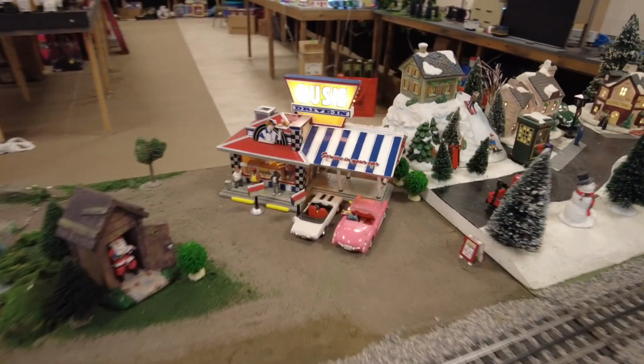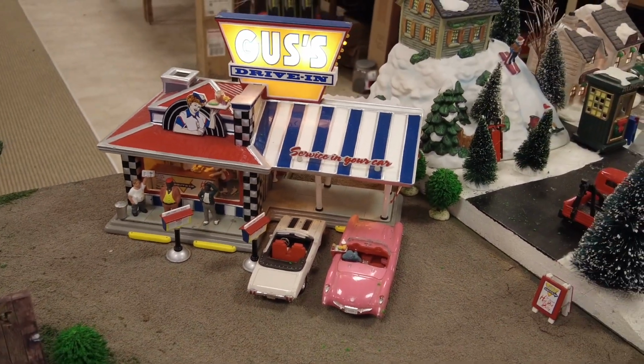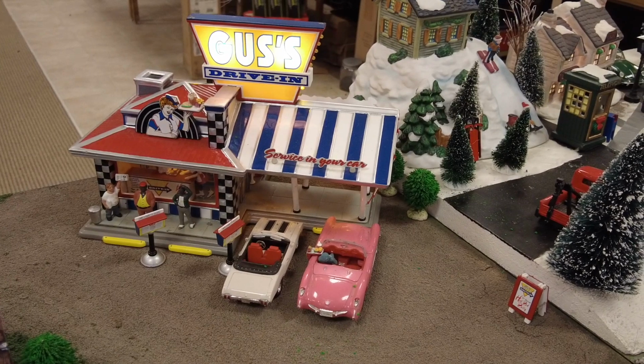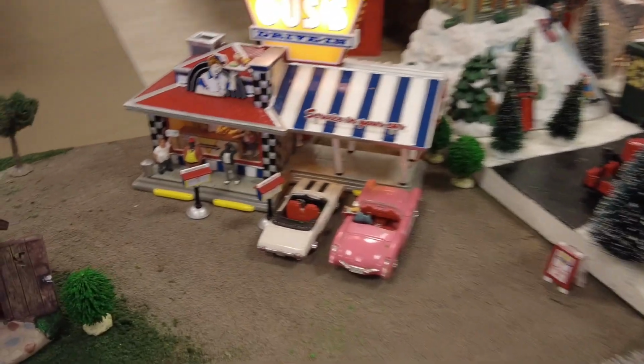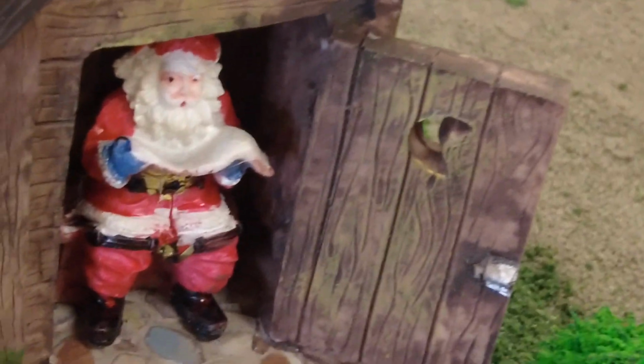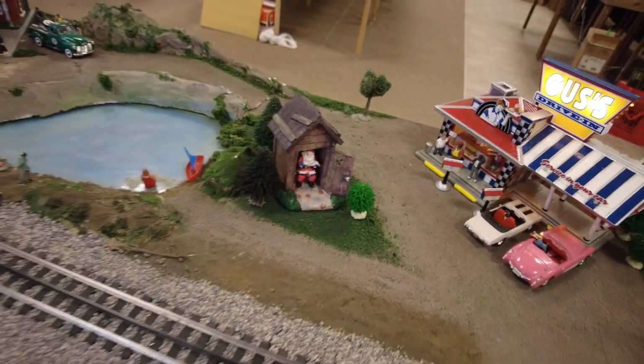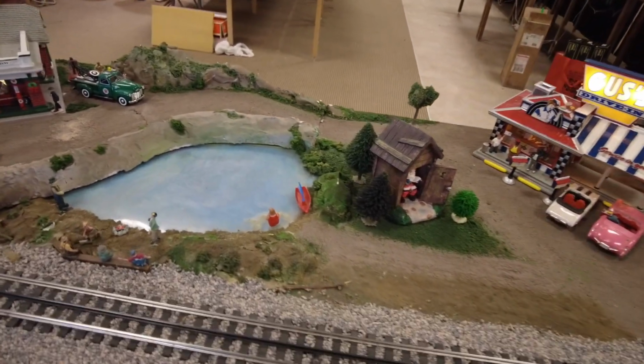Hey Gus, check this out. We found Gus's Drive-In. You're on the layout, Gus, even though I know they spelled it with one less S. And uh-oh, look at this here. Santa, you gotta shut the door when you're gonna do that. Yikes, let's give Santa a little privacy. Little does he know that's gonna end up on YouTube.